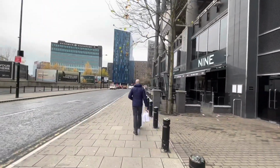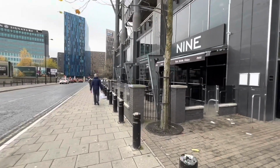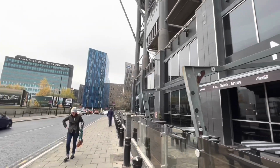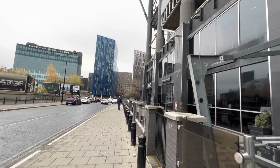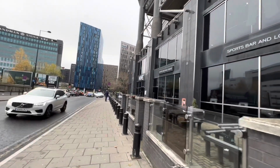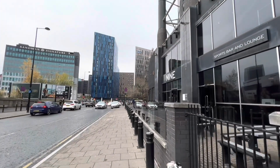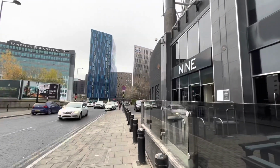And this is the 9 Bar, sports bar and lounge, which is open every day. It's not just on match days. It used to be called Shearer's, but again, Mike Ashley didn't like Alan Shearer, so he renamed it 9 Bar. There are calls as to whether the name Shearer's will come back. Maybe it will, maybe it won't. We'll just have to wait and see. I think it was a spiteful thing Mike Ashley did to strip the name Shearer's.